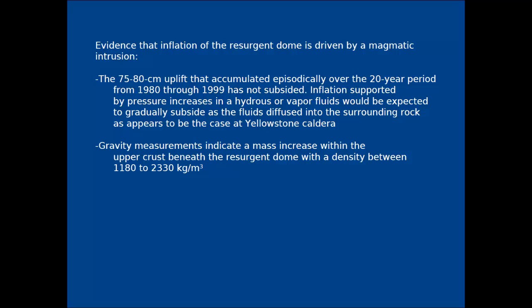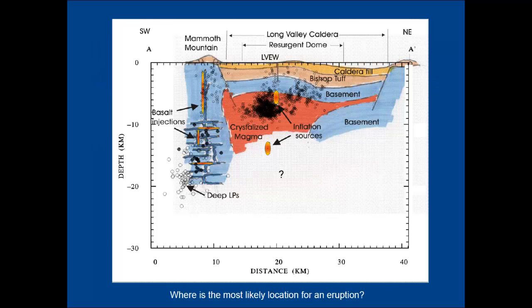The other piece of evidence is that gravity measurements indicate that there really is a mass increase occurring that is right around the density of magma. So the story is based upon these two different sources. First of all, there is the original magma source that is directly located under the caldera itself that could be driving the resurgent dome, but most likely it's fairly deep, and since there haven't been eruptions for quite a while, that could be relatively stable.